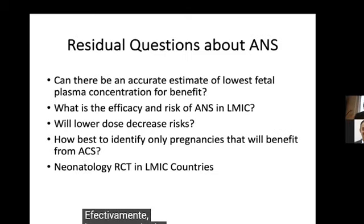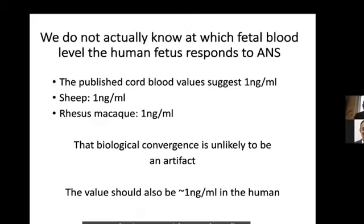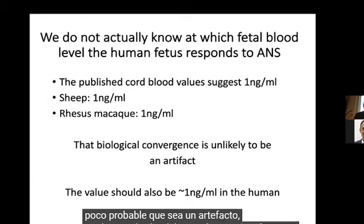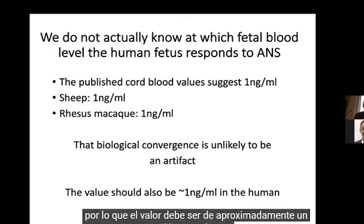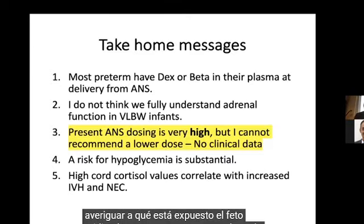So there's a bunch of residual questions with antenatal steroids. We do not know the actual low dose that the fetus needs to respond to. In the sheep and the macaque, it's 1 nanogram per milliliter. Because of biological convergence, it is unlikely to be an artifact. So the value should be about 1 nanogram per milliliter, and we can figure out what the fetus is exposed to by measuring these things in cord blood.